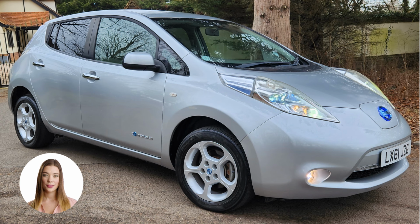This vehicle has numerous advantages of ownership, as maintenance costs are very low, while insurance is on the cheaper side, even for first-time drivers.